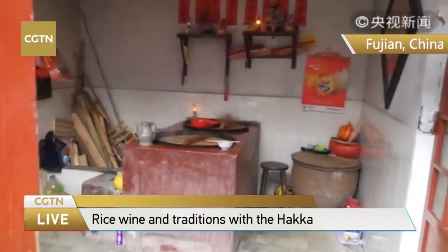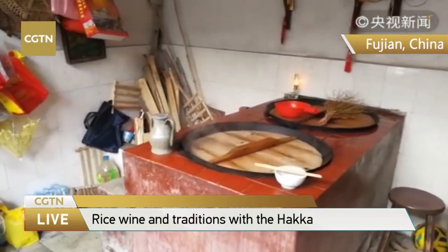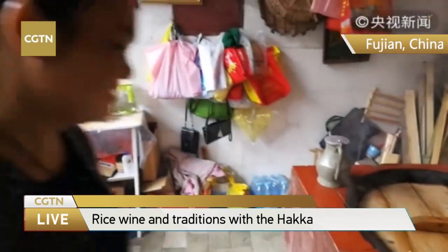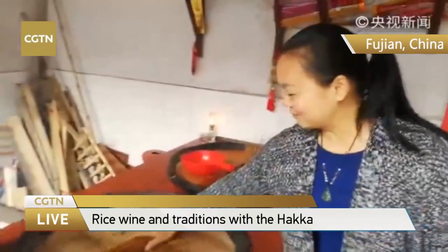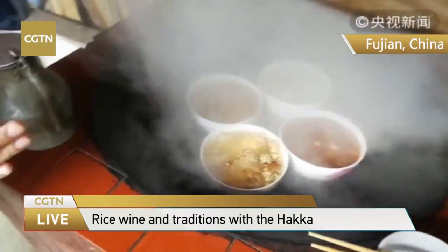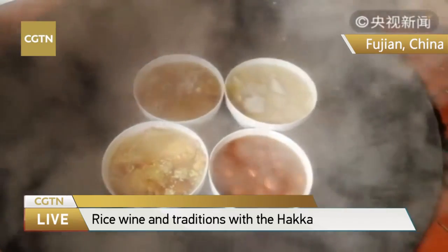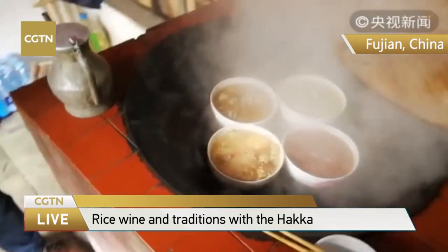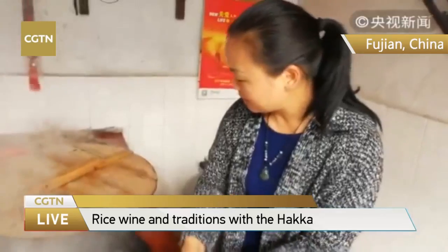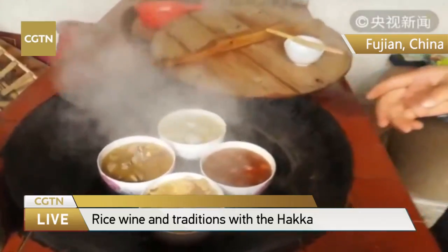This one, the steel kitchen, it's the clay oven. So let's have a look at the Hakka food, which are made of rice wine. Hello, what's your name? You can call me Mrs. Wang. Wow. These are all made of rice wine. Can we take it out so we can see it clearly? Okay, let's take it out to the desk.